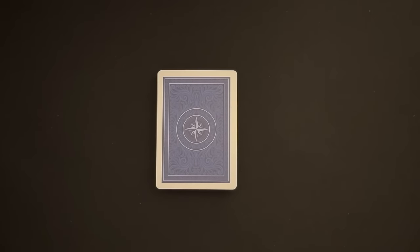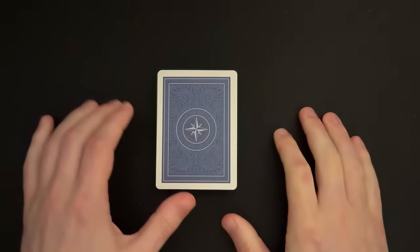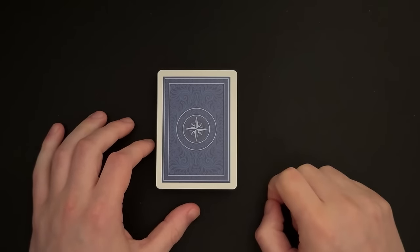Magicians should never really do. So be sure to stay tuned to the tutorial if you do want to see how the following performance is done. But without further ado, let me perform this trick first.